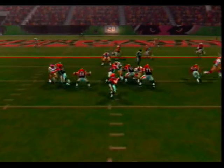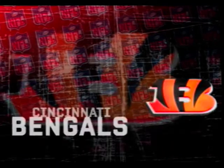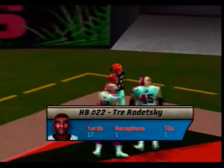Drops back. Pressure. Firing a ball into the end zone. Touchdown, Cincinnati. Watch this play. He's able to find a hole in the defense, and he gets into the end zone. Now, that's an example of how to use your personnel in the red zone and how to create mismatches.